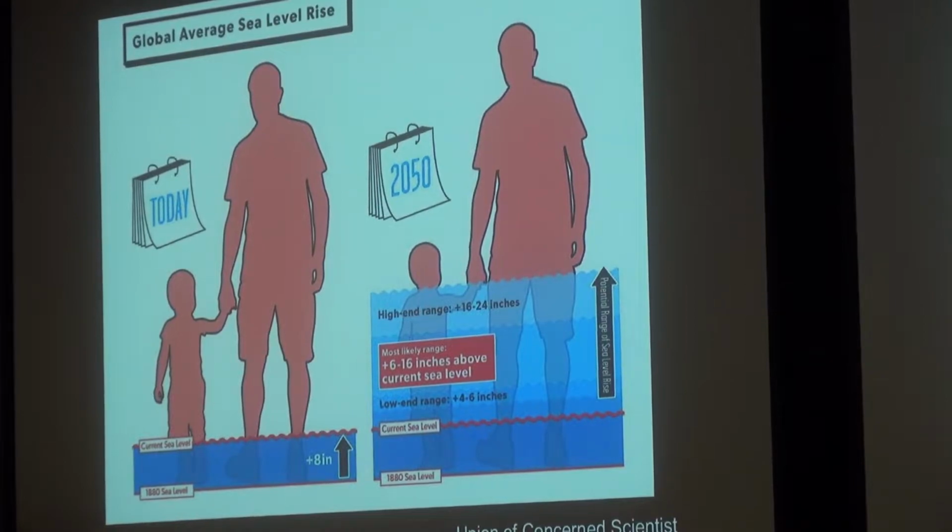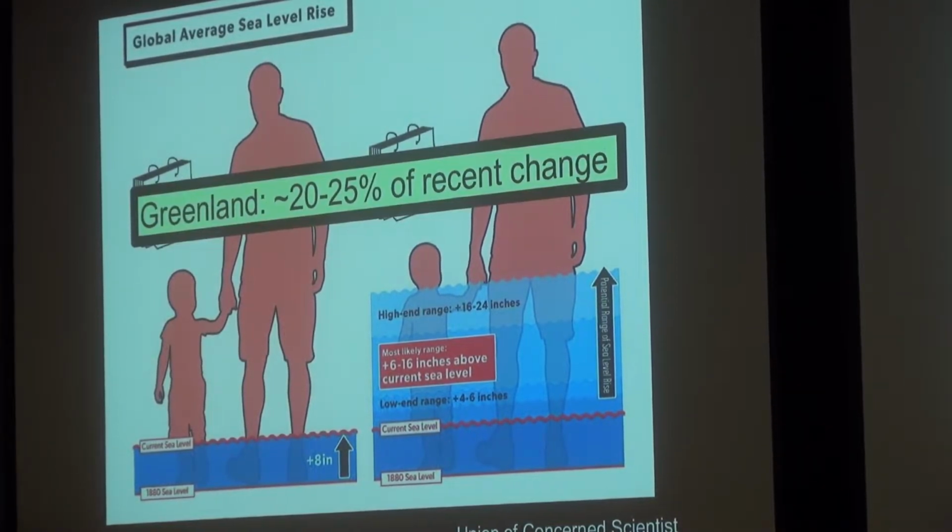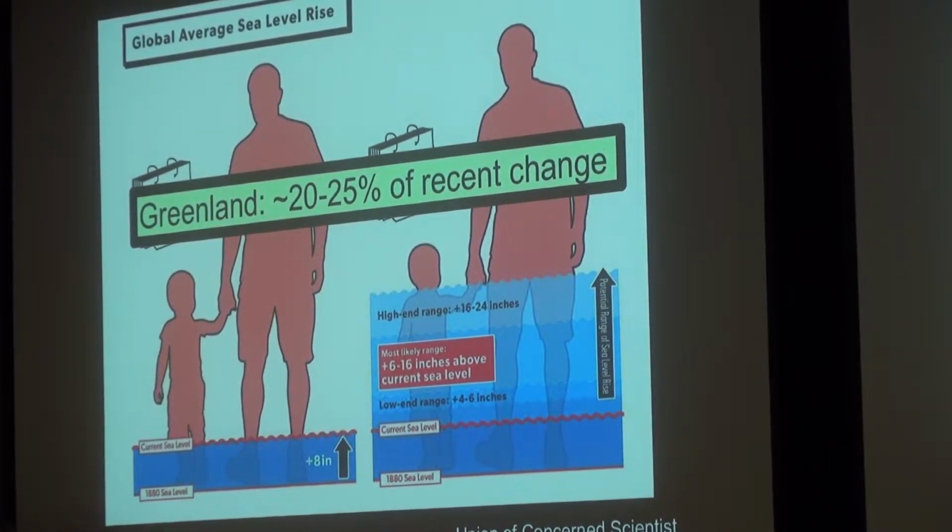And Greenland is one of the most important drivers of the present sea level rise and potentially also the future. So today, of the recent sea level rise, about 20 to 25% is coming from the Greenland ice sheet. And it's increasing.